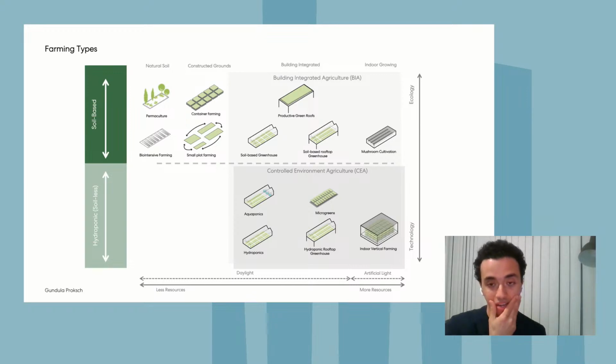And building integrated agriculture is one piece, obviously, of the farming approach. There are multiple areas that you can leverage in a building. You have a choice between farming methods that are less resource intensive or more resource intensive, that require more technology or are more reliant on passive ecology. You have systems that can use natural soil, or constructed grounds. It can be indoor growing, outdoor growing, or hybrid. It can leverage more efficient water cycles and grow different types of crops based on the choice of system that you use. There are many, and I'm not going to go into each one for the sake of time, but I'm happy to share this information with anybody who asks for it.